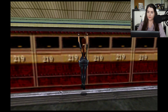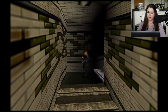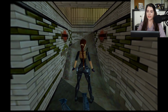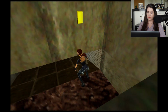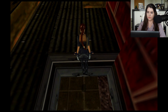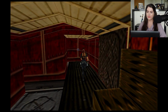Okay, so this is the train car that we're going to ride in. 219, I think it says. So let's go back and get inside the train. Did this guy drop anything? Oh, he did. I'm glad I checked. Right. What was that? So this is pretty cool. Little train car. Looks kind of like the Orient Express or something like that. Nice.